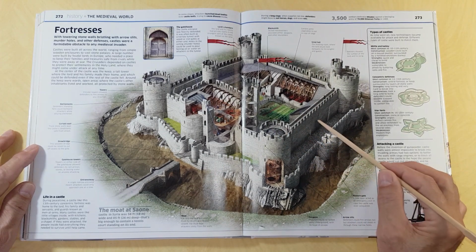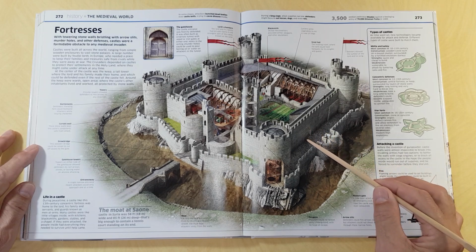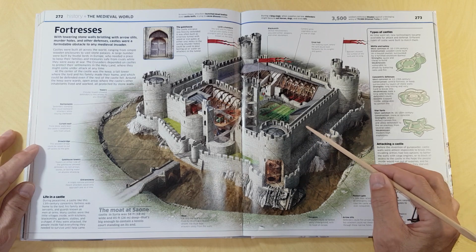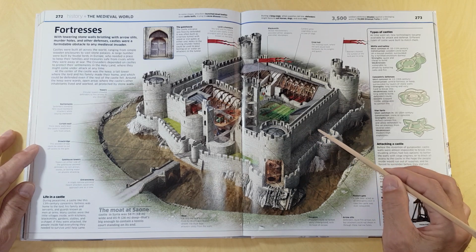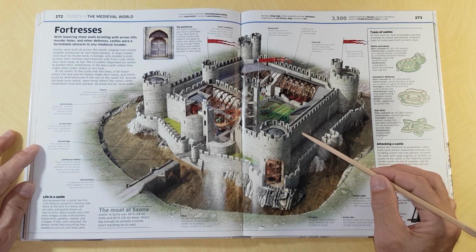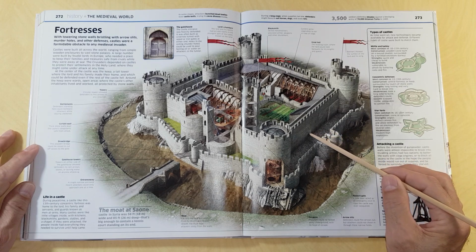On this side of this castle we can see the postern gate. This side door acted as an emergency exit in case the castle was ever conquered.